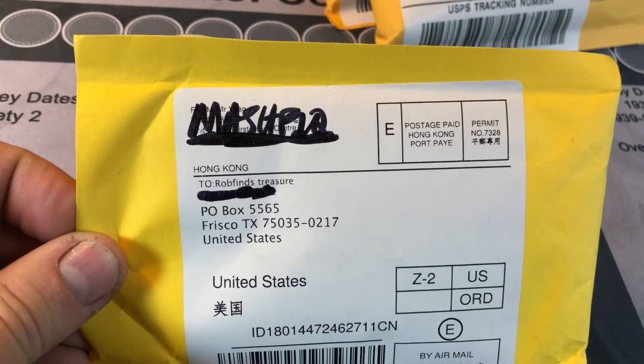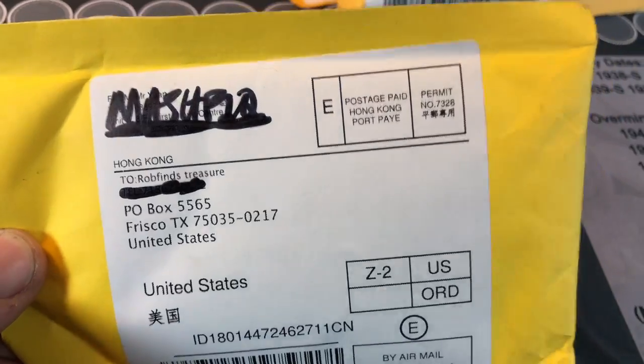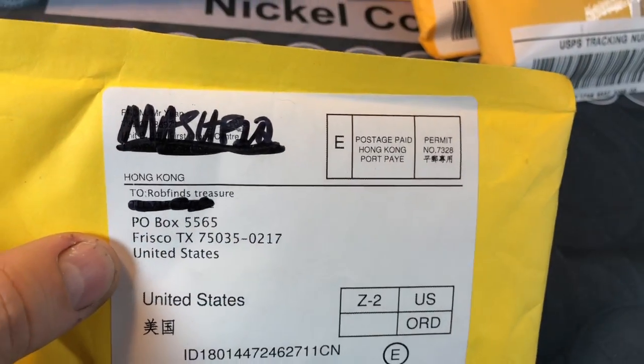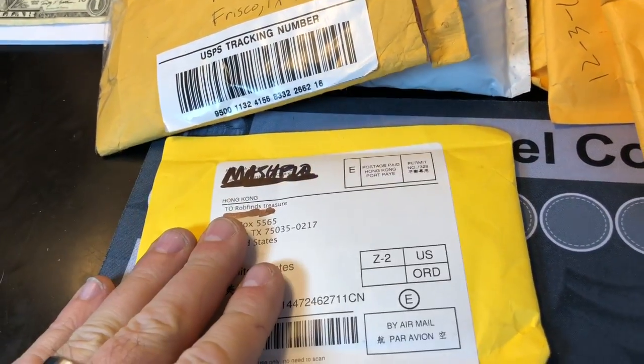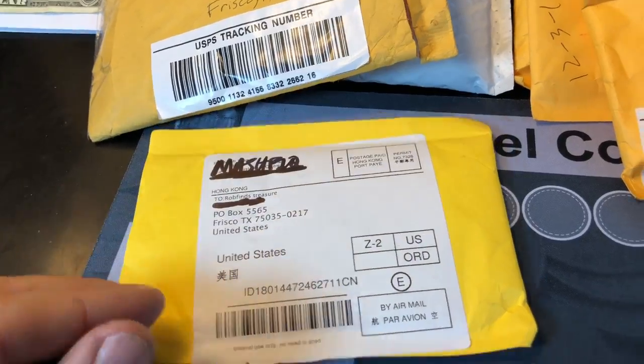We got a package from Hong Kong, and once again, it's from Mashfiq. Well, I think it's from Mashfiq. Every time I get a package from Hong Kong, it's usually Mashfiq. So Mashfiq, if you're watching and this is yours, thank you again. If it's not yours, I don't know who it's from. But check it out, guys.